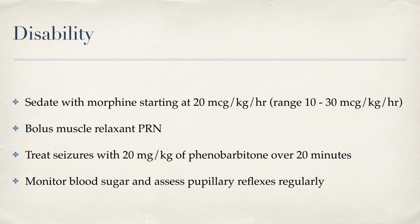Going to move on now to the disability. For keeping these babies asleep, morphine alone is normally adequate at a starting dose of 20 mics per kilo per hour, the normal neonatal range being 10 to 30 mics per kilo per hour. Commonly in paediatric practice we'll use morphine combined with midazolam, but I generally try to avoid this in babies certainly less than 3 months of age, as there's a high risk of withdrawal in this age group, and often the addition of midazolam is unnecessary as well.